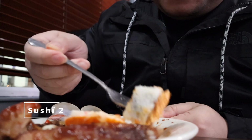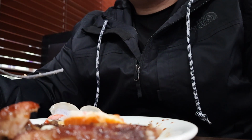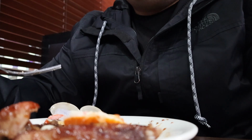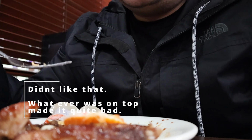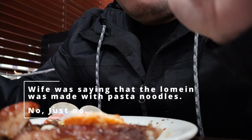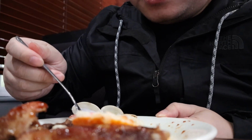Alright, we have another sushi roll. I forgot what it's called, but let's just see if it's tasty enough. Unfortunately, the lo mein, they use spaghetti. I did not like that pizza bone. That sushi, the other one played better. That one wasn't too good. Oh, and my wife just mentioned that the lo mein that they have, they use pasta noodles.